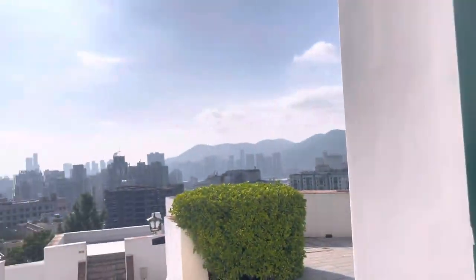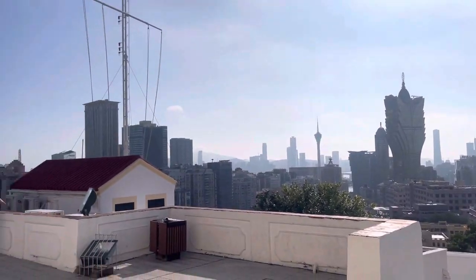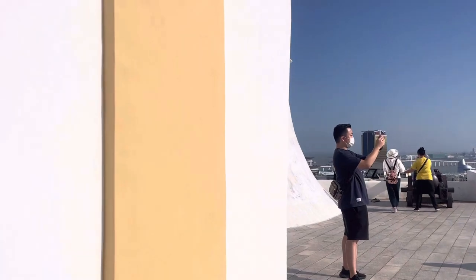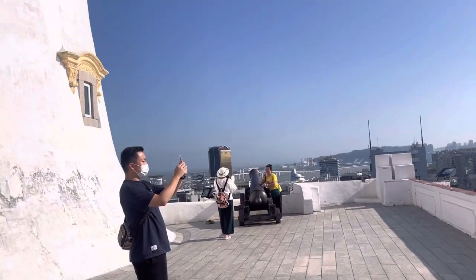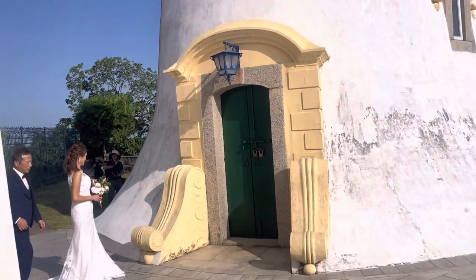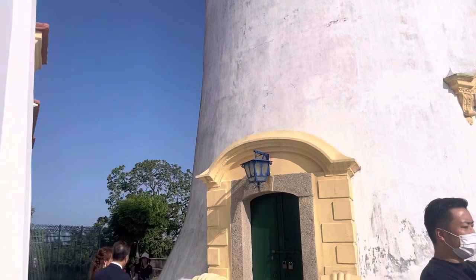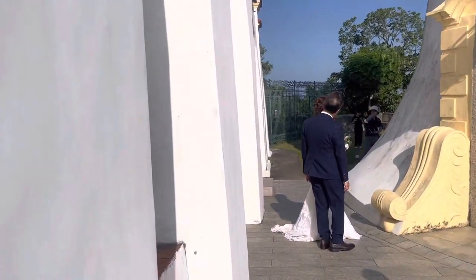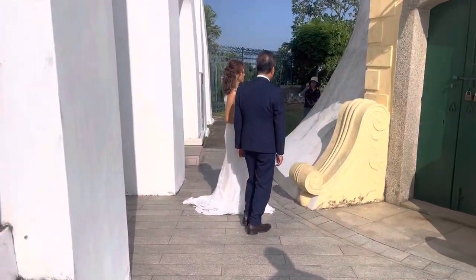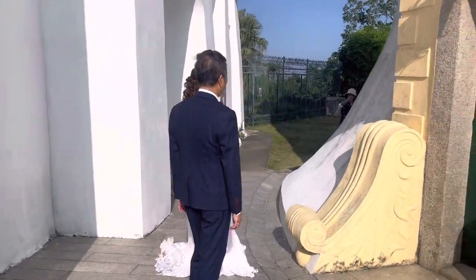No photo. No photo. Okay, no photo. I'll go outside now. Can I take pictures inside? So, guys, come here. This is a chapel. Oh, there's a photo shoot here. It's a free nuptial photo shoot.